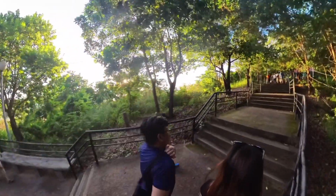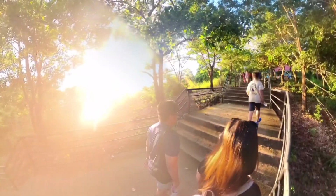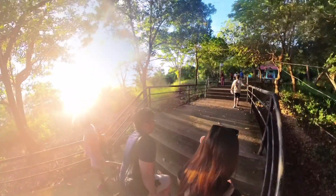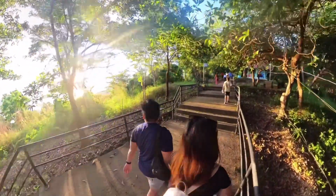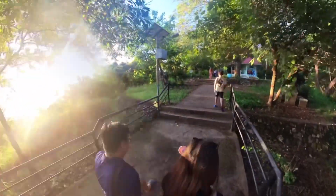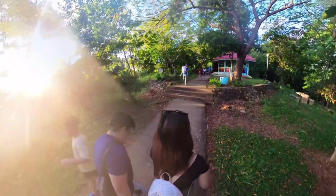So, Mount Tapyes is the most popular viewpoint in Coron Town, with sweeping views over the rolling hills and a direct look towards the epic Coron Island in Palawan. So, the view doesn't come easy. Totoo po yun. So, you need to climb and walk this view deck or this hill. And it took us about an hour and a half, I believe, going up and down Mount Tapyes.